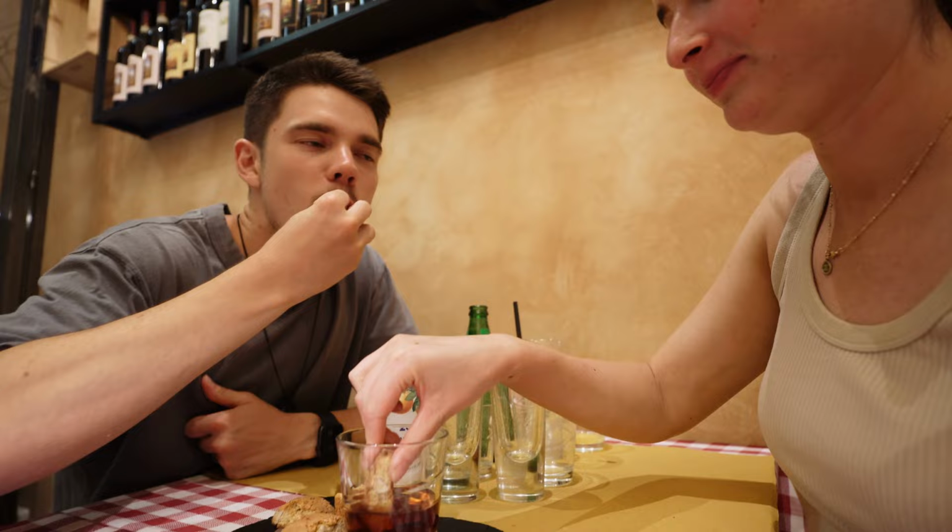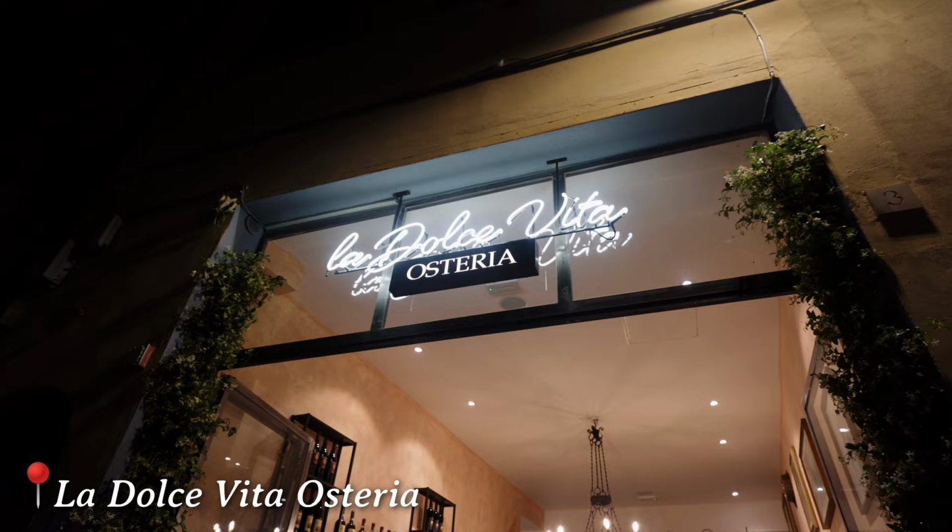Yeah, let's try it. So we just had dinner at Osteria La Dolce Vita, and they've only been open for 3 weeks. The food was absolutely amazing. The waiter slash owner, Francesco, was so lovely, and the service was so good. If you're wanting an authentic Italian restaurant experience, then definitely go to that restaurant.